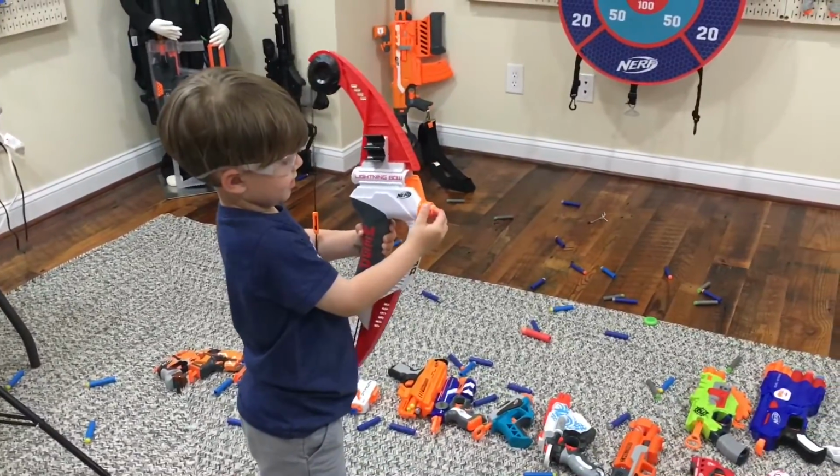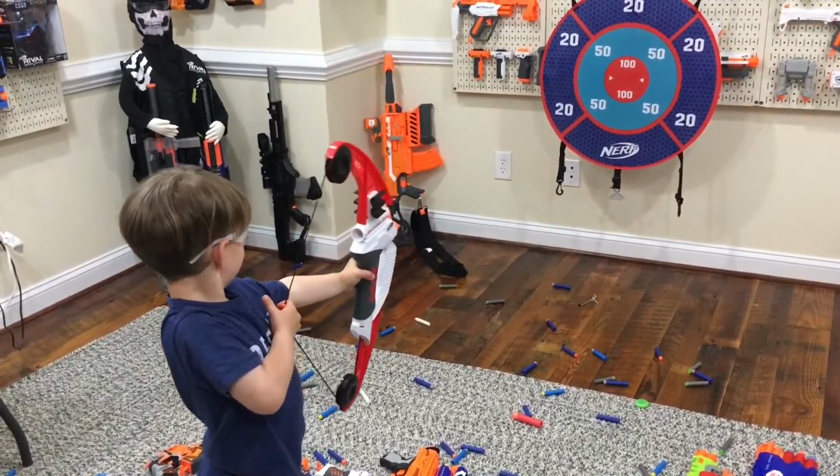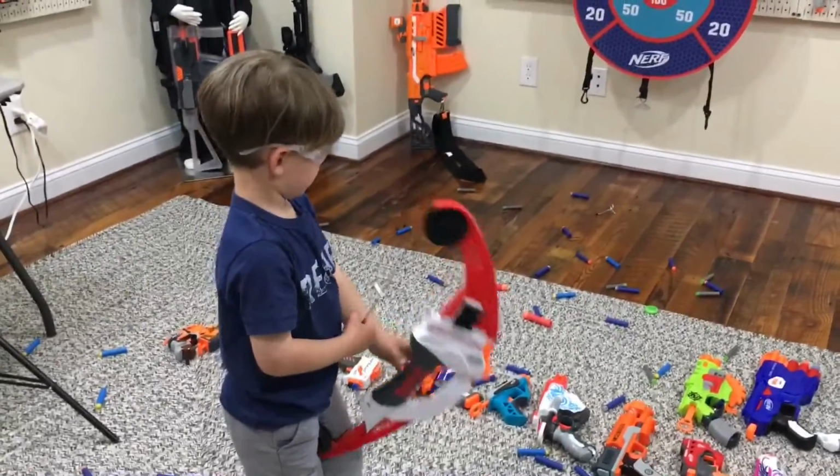Lightning Mega Bow, the bow that everybody hates. 100, good shot.